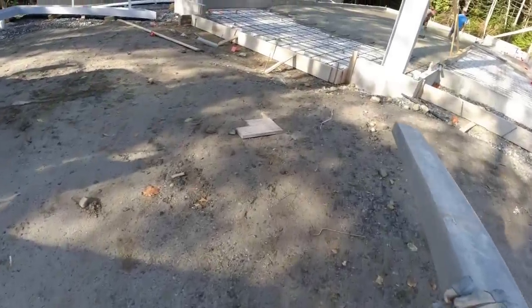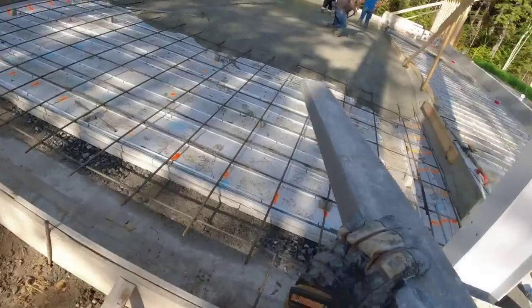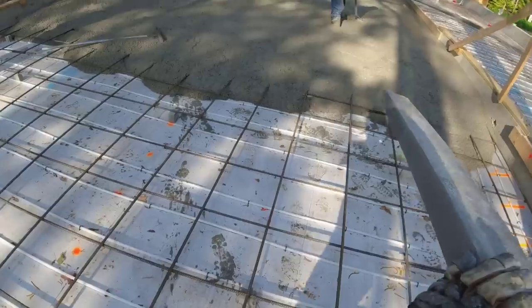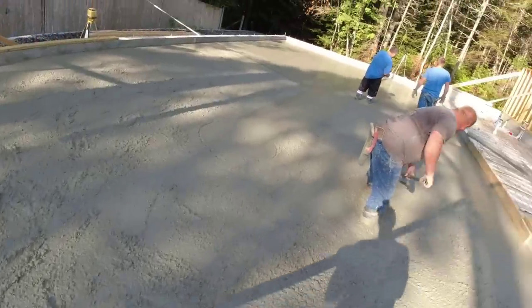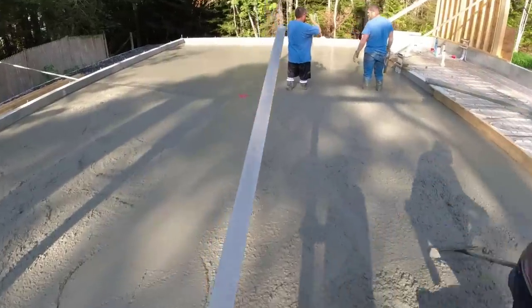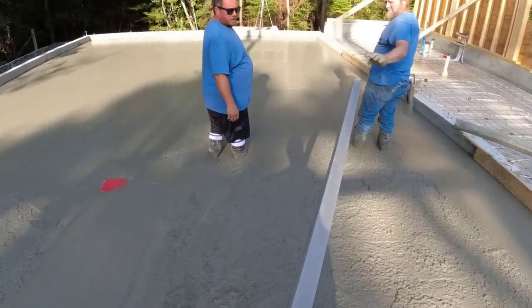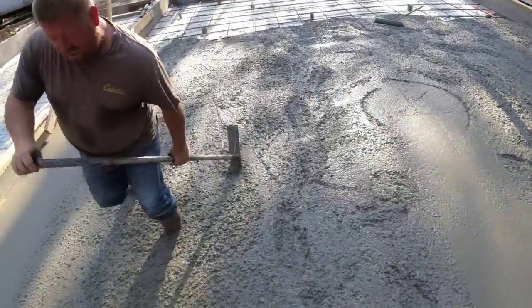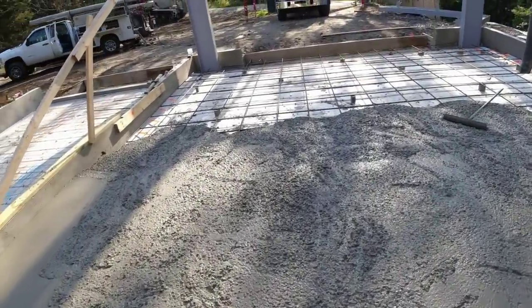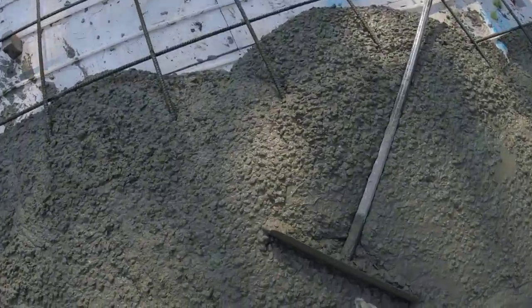Darren! Wow, looks like four trucks is going to do it and maybe some of that too. So now it's starting to look pretty good for five trucks finishing this thing. Still no easier walking on this rebar as much as you do it.